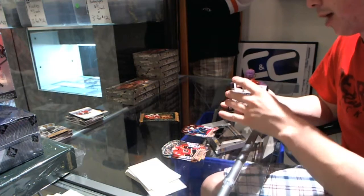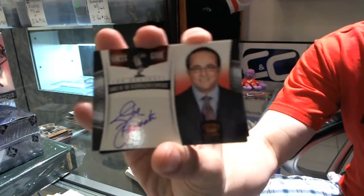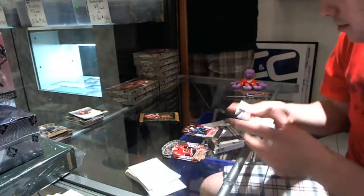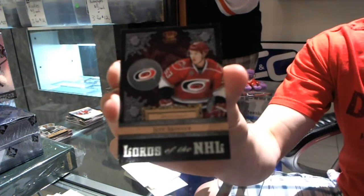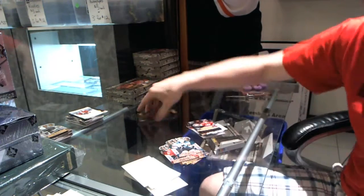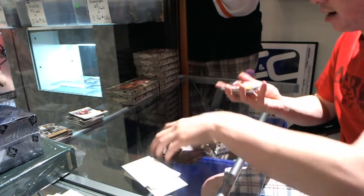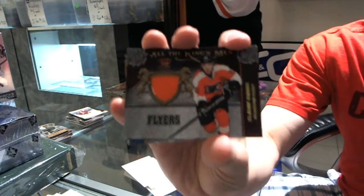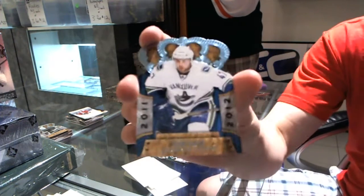Voices of the Game autograph for the Washington Capitals, Joe Beninati. And the Lords of the NHL, collision for the Carolina Hurricanes, Skinner. All the Kings Men jersey for the Philadelphia Flyers, Claude Giroux. And a rookie for the Vancouver Canucks, Jan Sove.